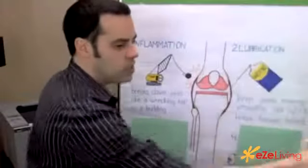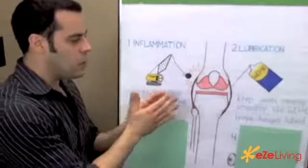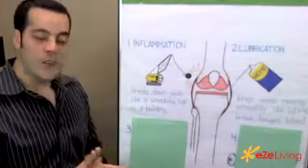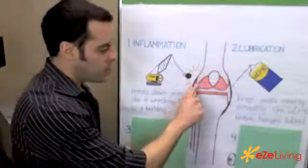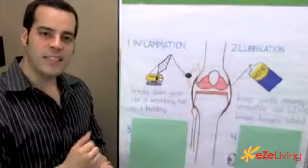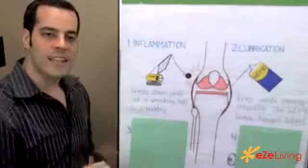Next, we're going to lubricate the joint. Again, this comes back to preventing the erosion, preventing the damage. Now, there's a compound that's called hyaluronic acid. I know that's a long word. We just say HA for short, okay? So HA makes up the joint space fluid, the lubricating fluid that builds up here in this joint space and allows the cartilage to kind of slide freely like oil allows in an engine.